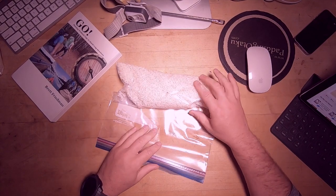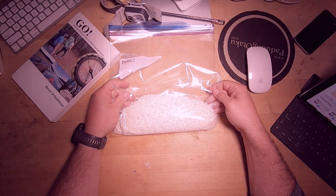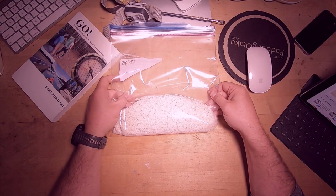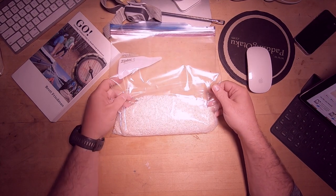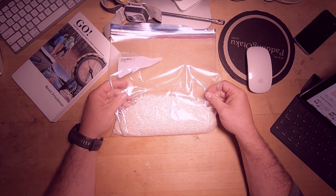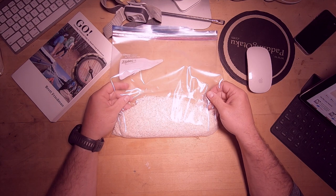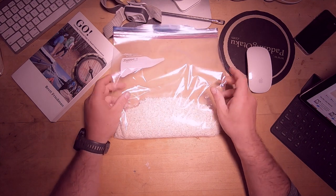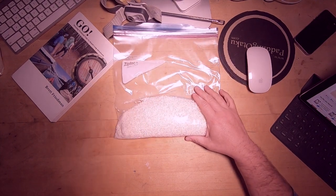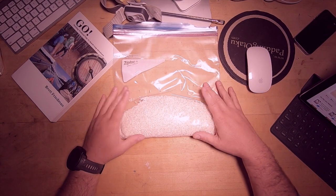The other problem with this is the cost. These are sold in a bag of 28. This is a gallon-size Ziploc, and they range in price from 17 cents a piece to 23 cents a piece, which doesn't sound like a lot, but when I'm doing a month-long trip, I'm using 30 or 40 or more bags just for myself. And so I'm just not a huge fan of Ziplocs.